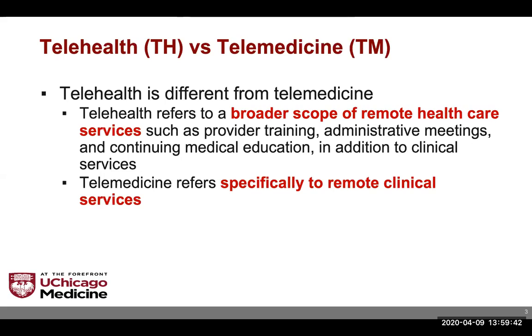I just want to start by getting grounded in terms, telehealth and telemedicine. For the purposes of my talk, I'm going to be using telemedicine. And the difference, really, as suggested by HRSA, is that telehealth is a broader scope of remote healthcare services, so provider training, administrative meetings, medical education, while telemedicine is really reserved for direct clinical services. Again, for the purposes of these slides, I'll be using the term telemedicine. But for example, the American Telemedicine Association really uses them interchangeably. So if you find yourself using the term telehealth, I think that's fine.